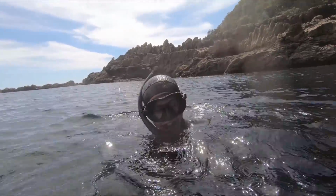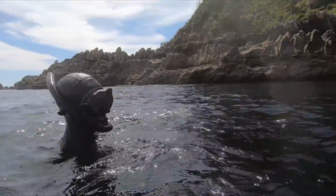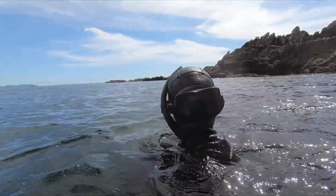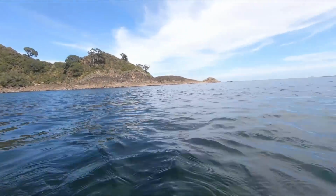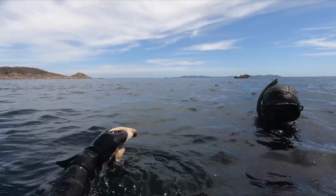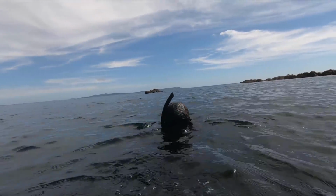Oh, I was just going to have a good look in there for that stingray. I was trying to... Yeah, I just moved that stingray on. It was only an eagle ray anyway.